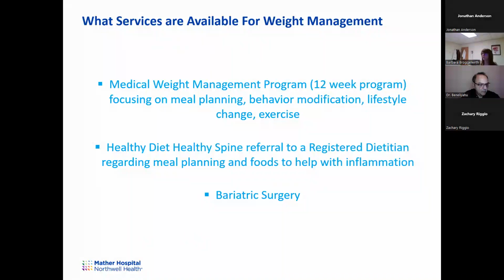So what services are available for weight management? I am very, very lucky to be part of an amazing team here at Mather in the Bariatric Center of Excellence. We not only support our bariatric surgery patients, but we have a non-surgical medical weight management program. I teach all the classes in that program. It's a 12-week program. We focus on meal planning. I do a class just on the principles of the Mediterranean diet. We also talk about behavior modification, lifestyle change, and exercise.